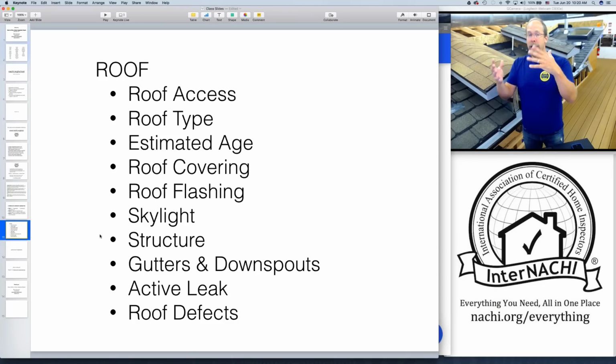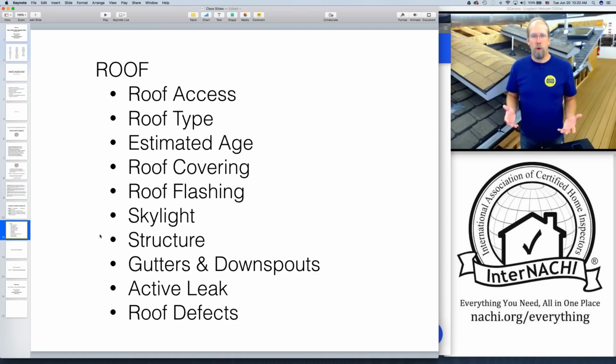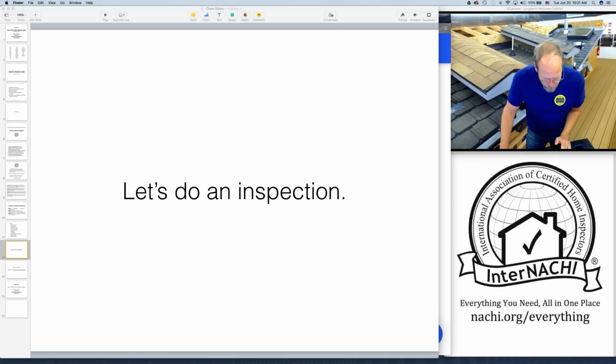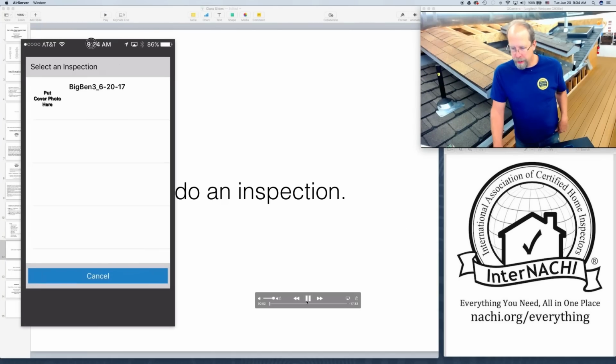Now, how do I ensure that I'm following the standards of practice and inspecting everything while inspecting a system? How do I know that I'm going to be able to inspect every component of a roof before I get off my ladder and down to the ground? You've got to have something with you. It's either in your head or you carry a mobile device with software, and it has those sections in it, right? And it tells you what sections you missed, right? And that's what software does for you. So let's do an inspection. Let's see if I can pull this up for you guys.